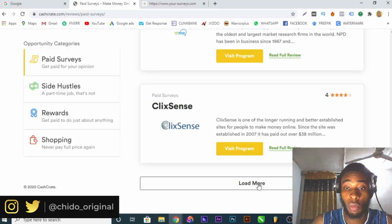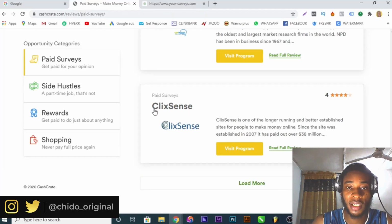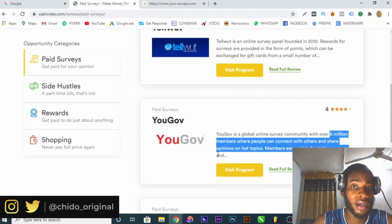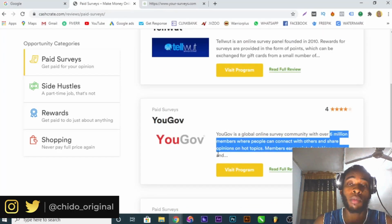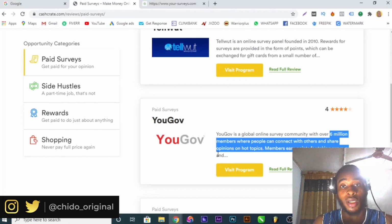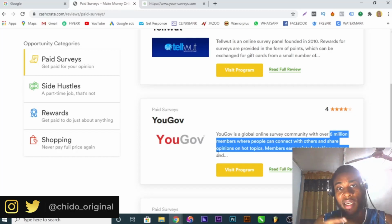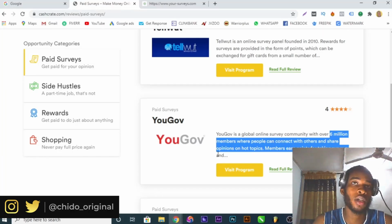You can even load more, right? You load more and see more. This is big sense. So they have a whole lot of survey sites that are paying cash up right now, and people have been cashing out. And most of them, guess what? They work in Nigeria, and it works on your mobile phone. So you can use it whether you're in Bangladesh, it works. Whether you're in India, it works. Kenya, South Africa, Ghana, wherever you are, it works. So I will encourage you guys to do that as well.